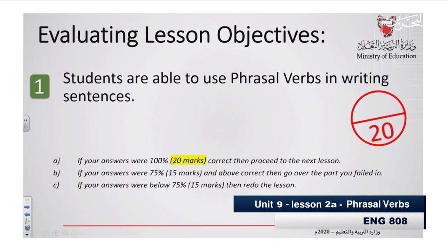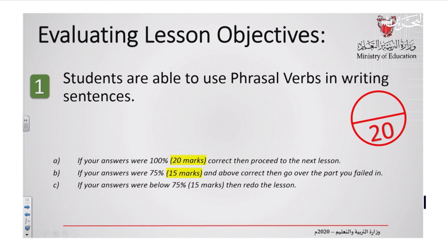Now, if you have answered all the questions 100%, that means 20 marks, then you can proceed to the next lesson. If you have 75% or more, that means 15 marks or above, you can go over the part you failed in and redo it. If you have 75% or below, that means 15 marks or lower than that, then go over the whole lesson and redo it.